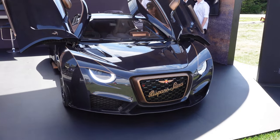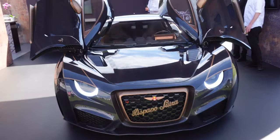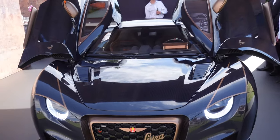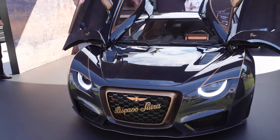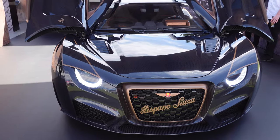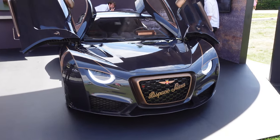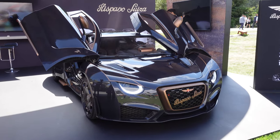The crazy Hispano Suiza Spanish hypercar, sort of like a Grand Tourer though. It's quite large, but it's a full carbon fiber body, 1100 plus horsepower, 1600 kilos, and I think it's fully electric. It's got a 400 kilometer range for this particular car. Don't really know too much about the Hispano Suizas, to be honest, but it's very, very different looking.